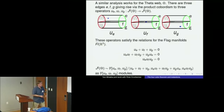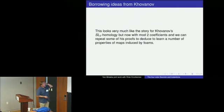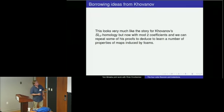And in fact, as a module, it looks like the homology acted on by the cohomology. So there's quite a bit more going on. And in fact, if you know Khovanov's SL3 homology story, this kind of looks like it, except that we're doing Z2 coefficients and we don't care so much about orientations and stuff. And then you can take his paper, steal all his ideas. Always a good thing to do. Anyway, this looks very much like that SL3 story.